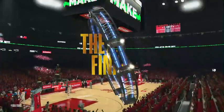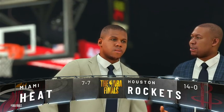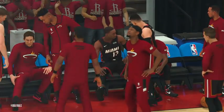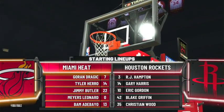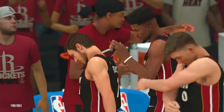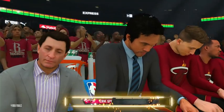Basketball's biggest stage, the NBA Finals. It begins here, and 2K Sports is happy to bring it to you. Hi, everyone. This is Kevin Harlan with Chris Webber and Greg Anthony, our sideline reporter, David Aldridge. So the opening lineup for the Heat, we've got Herro, Meyers Leonard with Bam Adebayo, then there's Dragic, and it's Butler in at the small forward. And for the Rockets, Gordon out there with Griffin, then it's Gary Harris, and it's Wood in at the 5, down low.